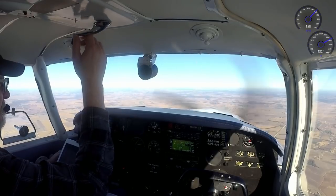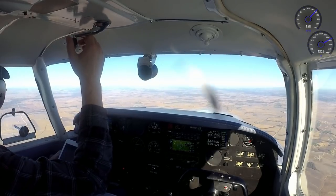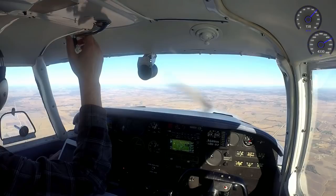Altitude hold is being finicky. Thing level. Sometimes she does this, sometimes she doesn't. We also need to switch tanks.